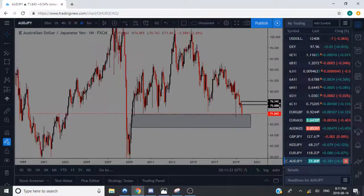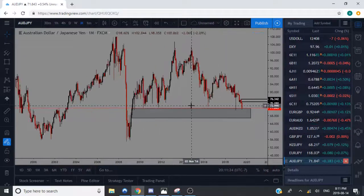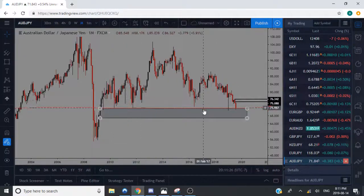Just big picture, if we scroll all the way out, clearly you have support and resistance traders. But somebody asked me, what's the difference between support and resistance, and supply and demand? And the real difference, we have the same concept.